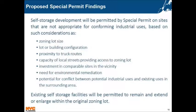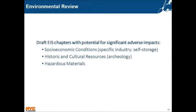We're proposing that existing self-storage facilities would be grandfathered and extensions and enlargements of the self-storage facility would be permitted within the original zoning lot as of date of enactment. This is mainly to ensure that for minor modifications, pre-existing self-storage facilities wouldn't need to obtain a special permit for those very minor modifications. This sums up the proposed action.